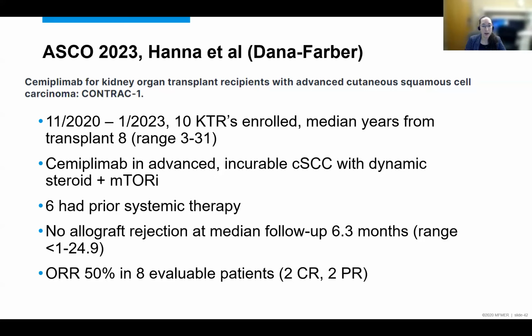6 had received prior systemic therapy. They saw no allograft rejection at a median follow-up of 6.3 months. So of the 10 patients, none have experienced rejection, and their objective response rate was 50% in the 8 evaluable patients to date, with 2 complete responses and 2 partial responses.